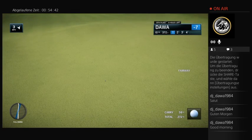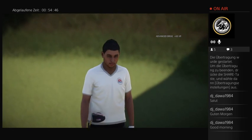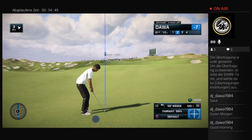And safely on the fairway. Once again, a good lie. That makes such a difference. Takes so many variables out of play. Frank, safety off the tee. Now what happens on this second shot?